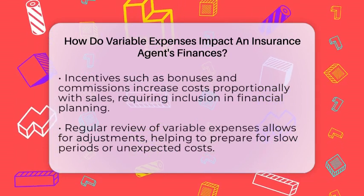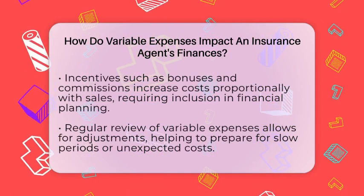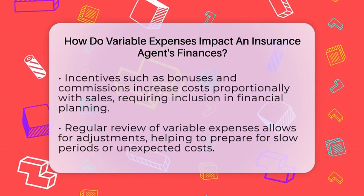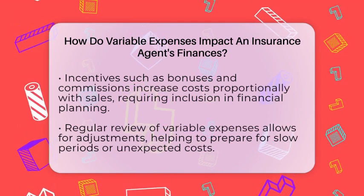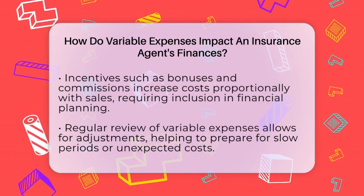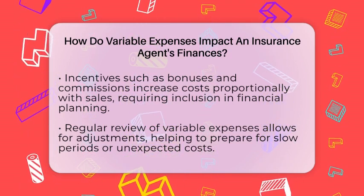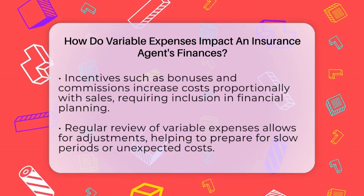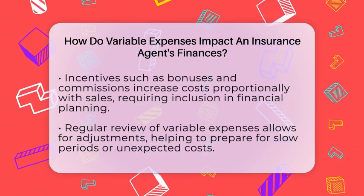Variable expenses also include incentives like bonuses or commissions that motivate you and your team to sell more. While these motivate better performance, they also mean your costs rise with your income. You need to include these in your financial plans to avoid surprises. Understanding and tracking variable expenses helps you create more accurate budgets for your personal and business finances.